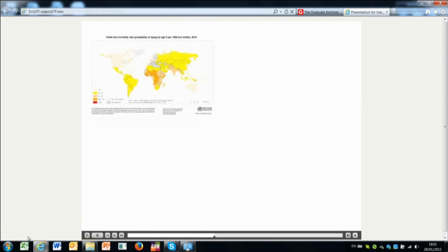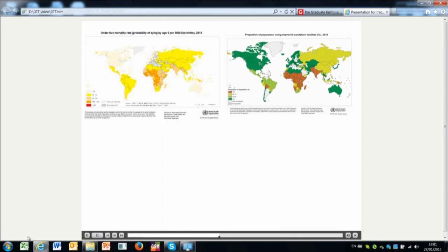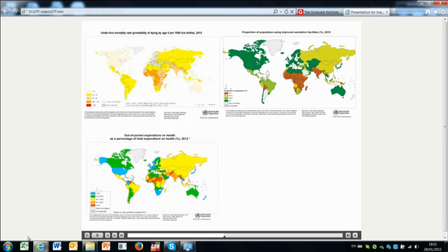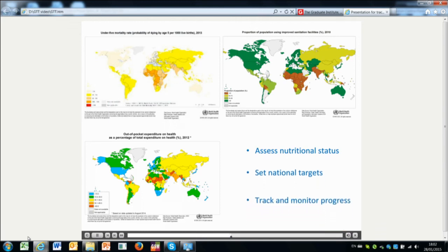The translation of the global international targets needs to consider countries' nutritional profiles, risk factor trends, demographic changes, experience with developing and implementing nutrition policies, and health system development. Countries have to make sure that they invest resources to strengthen surveillance systems to be able to assess their nutritional status, adopt a multi-sectoral approach for setting their own targets, and maintain commitment for tracking and monitoring progress towards the targets.